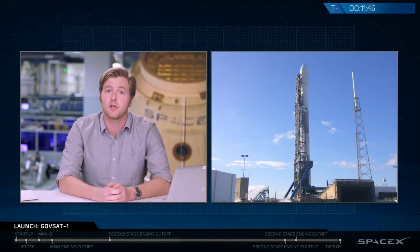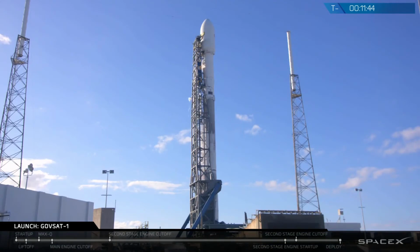We scrubbed yesterday's launch attempt in order to replace a sensor on the second stage. Today's launch window is about 2 hours long, and we have a backup launch window at the same time tomorrow, starting again at 4:25 Eastern or 9:25 Universal Time.